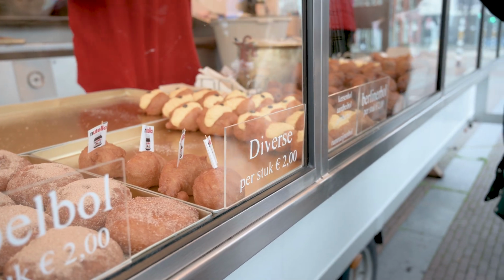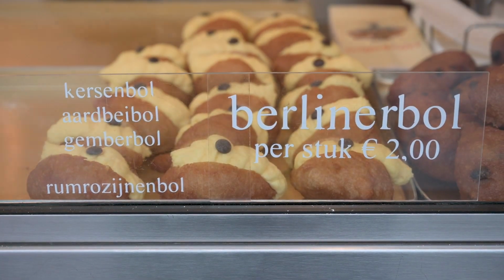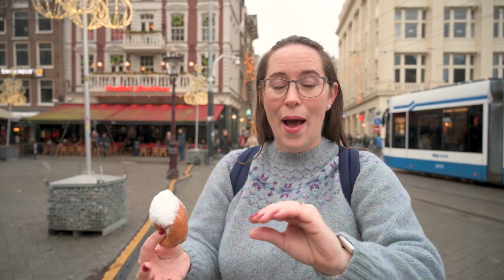So Sean got a Berliner bowl, which has a custardy cream, like a vanilla custard in it. I really like, there's one where it's like a slice of apple, battered, fried, and then topped with a ton of cinnamon sugar. But there's so many different types.